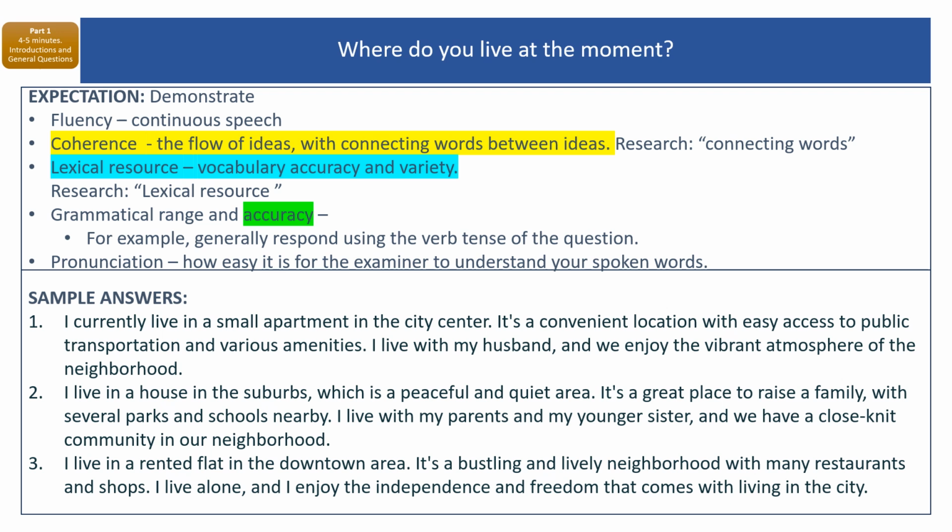I live in a rented flat in the downtown area. It's a bustling and lively neighborhood with many restaurants and shops. I live alone, and I enjoy the independence and freedom that comes with living in the city.